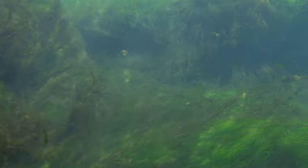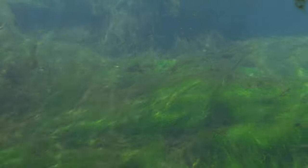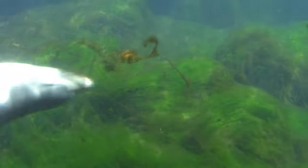California sea lion. It's the other habitat. These guys swim fast. Oh, there we go. Woo, zoom, zoom. Zoom by.